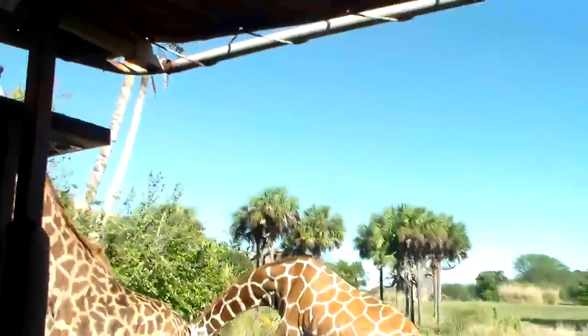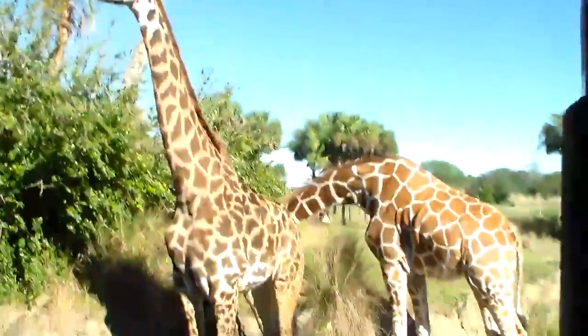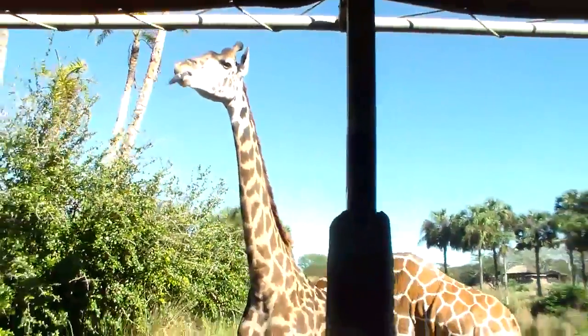There is a ridiculously close-up view of a giraffe. We will pull it very slowly by. Yeah, great. That was really close. A bit closer.